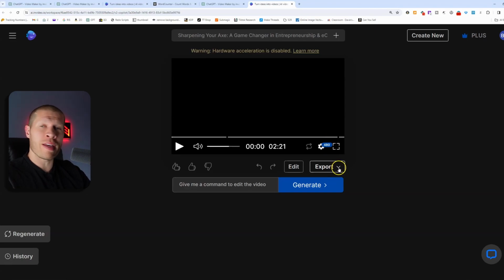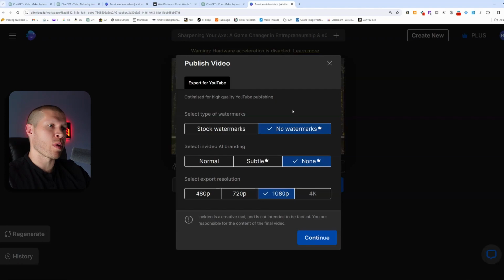But if you want to export it, assuming that you like it, you just click export, and you'll be able to export it in 1080p without any Invideo branding and without any watermarks on the B-roll footage. Now, you can't do 4K unless you upgrade to the package above that, but you don't really need that. 1080 is great. And you'll notice that once you export it, it downloads pretty quickly, and it creates an engaging video with pretty solid B-roll, good transitions, a pretty solid voiceover that is pretty compelling.